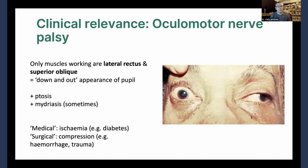So there are lots of causes of an oculomotor nerve palsy, but broadly you can have a non-traumatic oculomotor nerve palsy, a medical third nerve palsy, which a common cause is diabetes. And those tend to spare the pupil. So in a medical third nerve palsy, the pupil will still be working okay, but the eye will be rested in the down and out position. In a surgical third nerve palsy, such as, remember, we were talking about raised intracranial pressure, or if you've had a hemorrhage, or you've got a posterior communicating artery aneurysm, then the pupil will be involved.